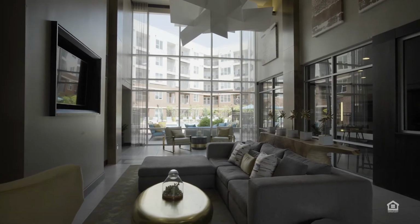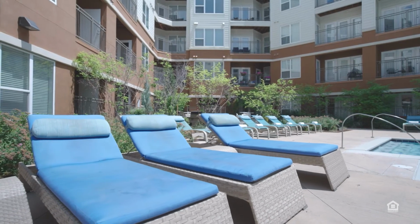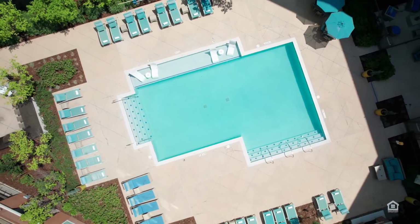The lobby with the gray sectional. The pool area. Lounge chairs, tables, and chairs. Blue lounge chairs. White lounge chairs in the pool. From above, the pool.